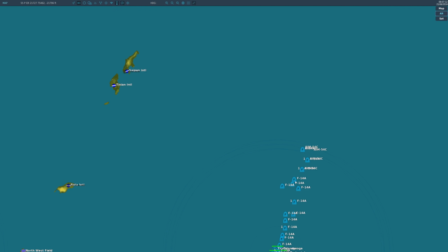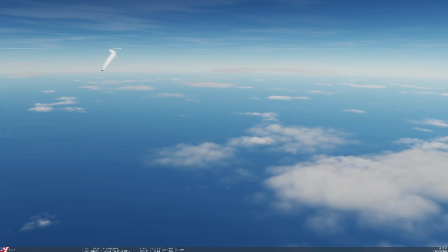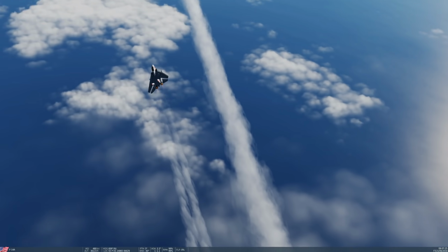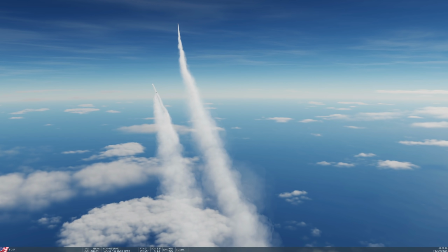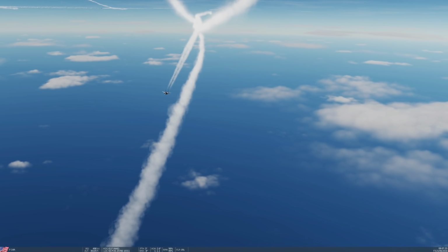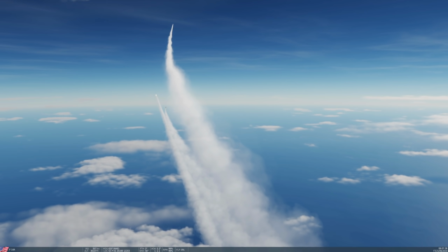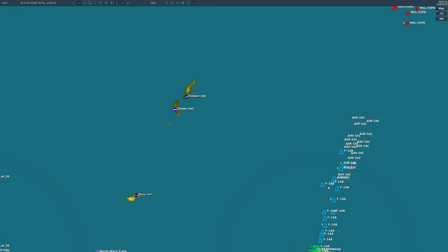Oh, Phoenix is out already. Now, here's the major difference between the two. These have long-range Phoenix missiles that will fire at 100 nautical miles. They're firing at 100 nautical miles plus in a TWS, so they're just bombing these missiles out. Now, this is what made the Tomcat so powerful. It wasn't its kinematic ability. It wasn't its speed. It was the massive AIM-54 Phoenix missile that this aircraft was built around.